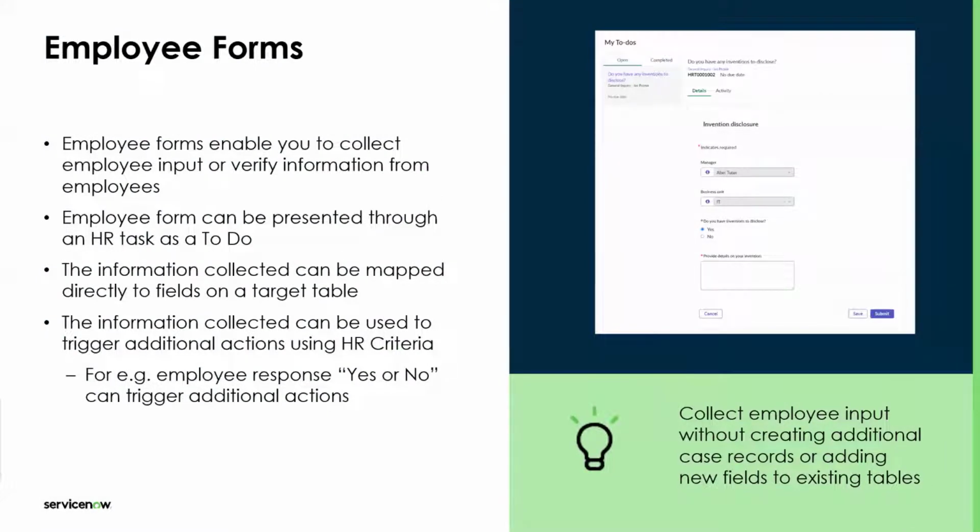Employee forms is another way to look at automation. And what employee forms does is that you need not always create a case. Sometimes you are just looking for an input from the employee to figure out whether you need to create a case around it, or that input itself is something that you collect and store separately. So employee forms basically are assigned to the employee. Now, these could also be included into a case if you would like, but it's just a form of automation that's available. Or you could just assign it to an employee as a to-do task.